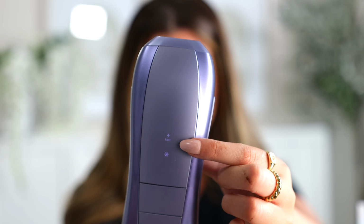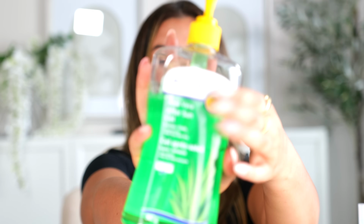So it has 4 modes. It has the quick mode, which is for touch-ups. I honestly used this for the first 2 days just to let my skin and my hair get used to this device. And I also went in with this right here. It's the aloe vera after sun gel. I made sure to use this every single time I use this device, just so that my body could cool down. I just wanted to go in with something that helped my skin.